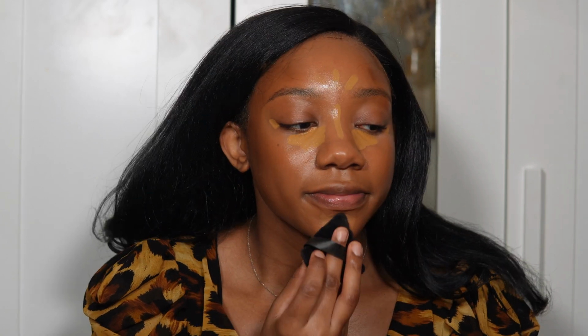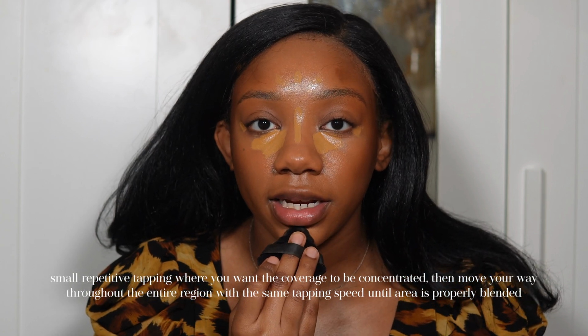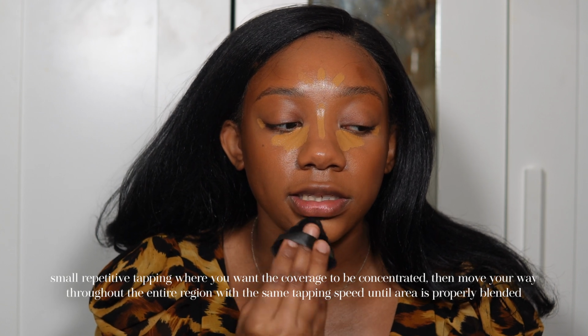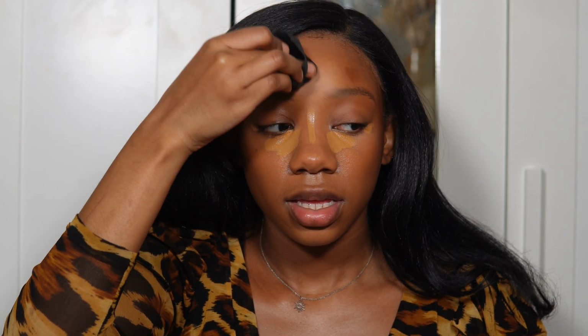I always start off on my chin for some reason. There's no rhyme or reason, I just do. And again, I'm using that same motion where I'm patting in the center first, and then once it's time for me to disperse the placement of my product, I just start moving my sponge around with very concentrated, tiny movements. I'm gonna stay in place where I actually applied the product, and then as I go upwards, I'll be moving a little bit quicker as I blend into the contour.